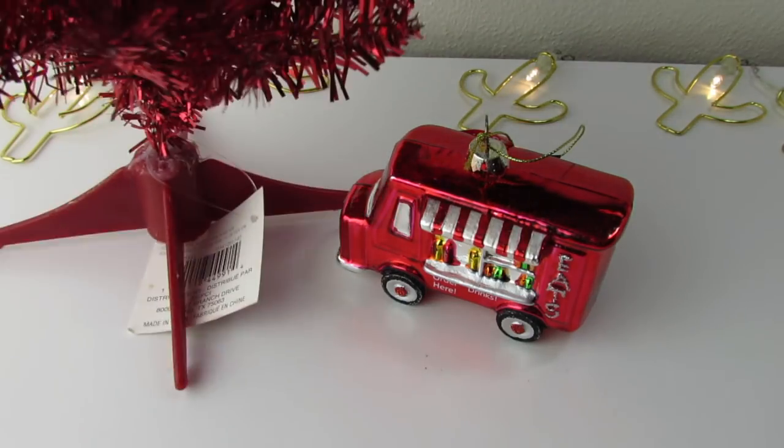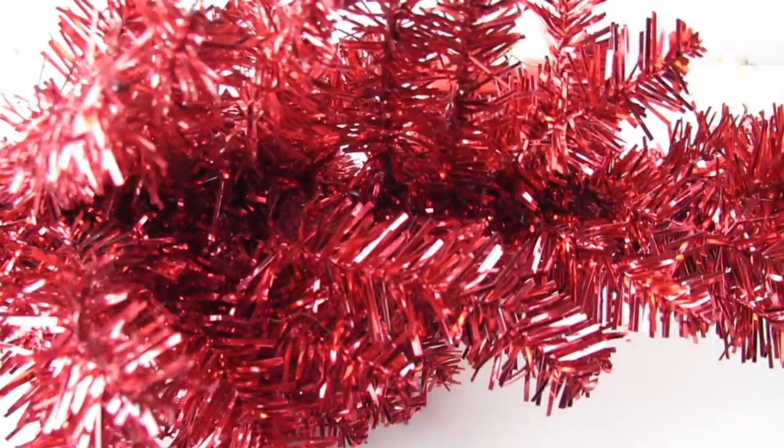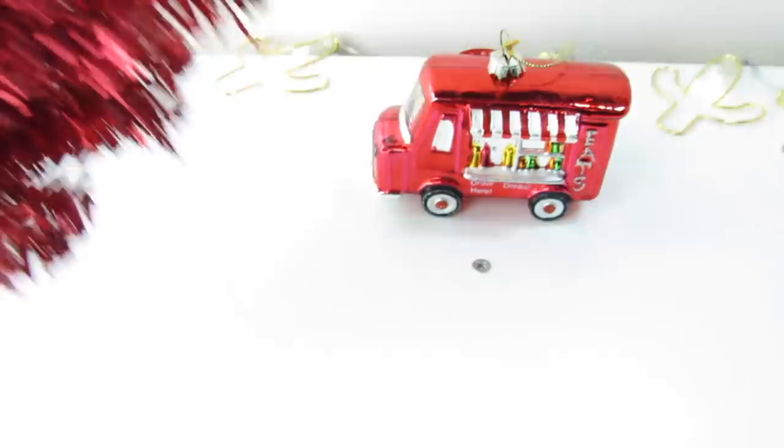From my other hauls, you guys know that I was finding all sorts of trees in my bag, and yes, I got some more trees. I got this red tree here. It was originally $8.99 and it's by the brand Celebrate It. So I got 1 more red tree.